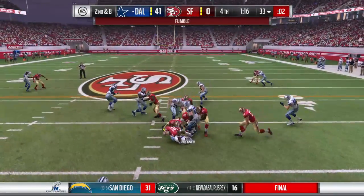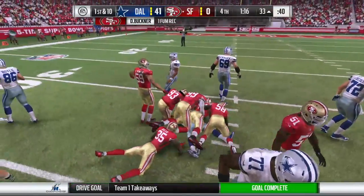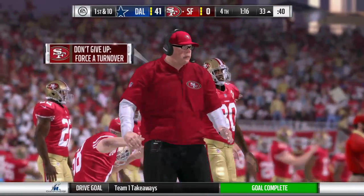And Elliott going to be hit. He coughs it up. Loose football. And they have the football and will set up shop at the 33-yard line.